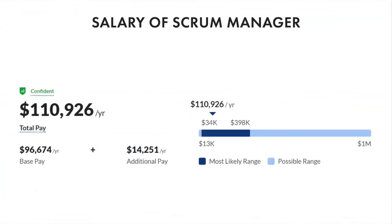When you look at it on Glassdoor, you can see that the average salary listed for a Scrum manager is about $111,000. This number is broken down into an average base pay of about $97,000, plus additional pay at an average of $14,000. Glassdoor's graph shows that the 25th percentile rests at $34,000 and the 75th percentile at $398,000. What this wide range indicates is that many factors go into a Scrum manager's salary, such as their experience, company, and the product being developed.